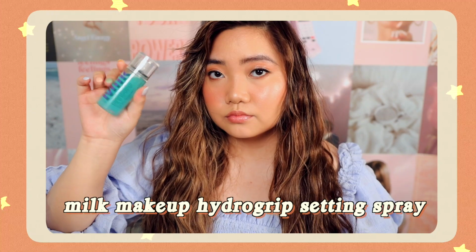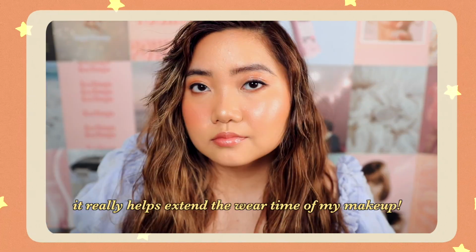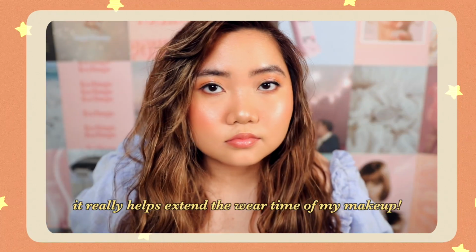Side note, by the way, I'm demoing this Milk Makeup setting spray. I've been using it this week and I honestly really like it. I can't obviously add it into this favorites video or that would be kind of cheaty.